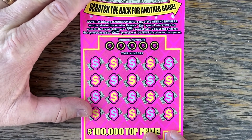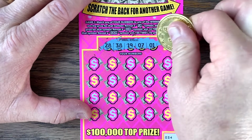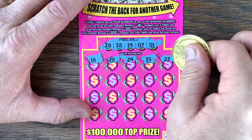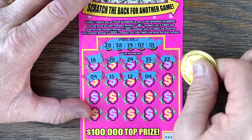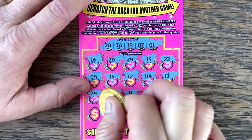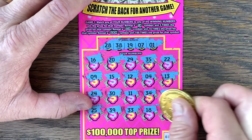Oh my gosh. All right. 28, 38, 19, 7, 1. Or maybe a big multiplier. The Texas Lottery has been taking some of their money back, so let's see if we can't get some of it back ourselves. All right, last row. 25, 39, 33, 18, 36. But last week was just still amazing. All right, 35.